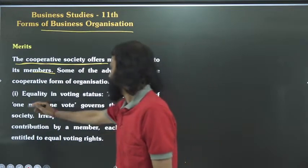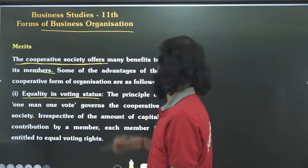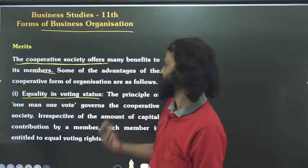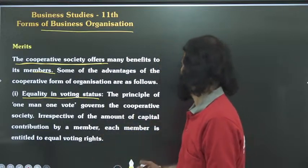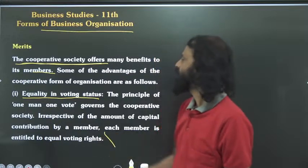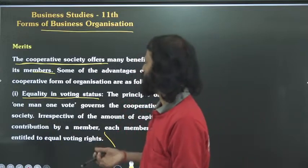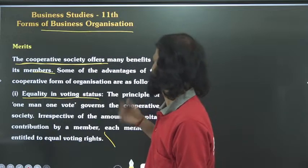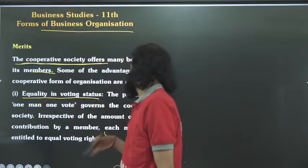First one is equality in voting status. The principle of one man, one vote governs the cooperative society, irrespective of the amount of capital contribution by a member. Each member is entitled to equal voting rights. See, in the cooperative society, there are so many members, and all those members can have the voting power. There is an equality in voting status.